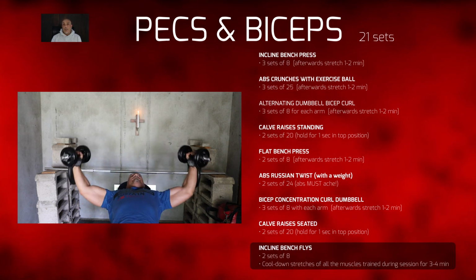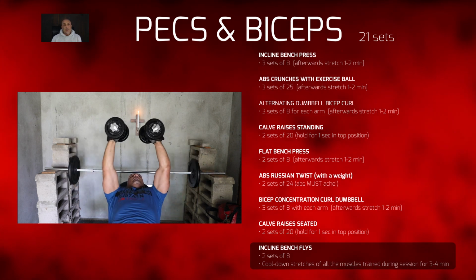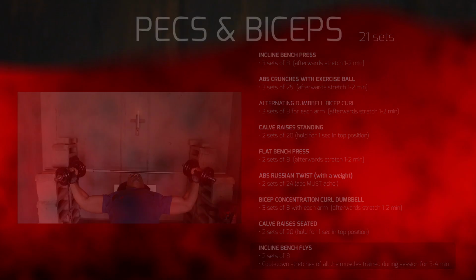Now when you finish with the training, at the end of your training, do some cool down stretches where you stretch all the muscles of the body that you've trained, and you do that for about 3 to 4 minutes. Right, now we're finished with the training system, but let me discuss my growth methodology.